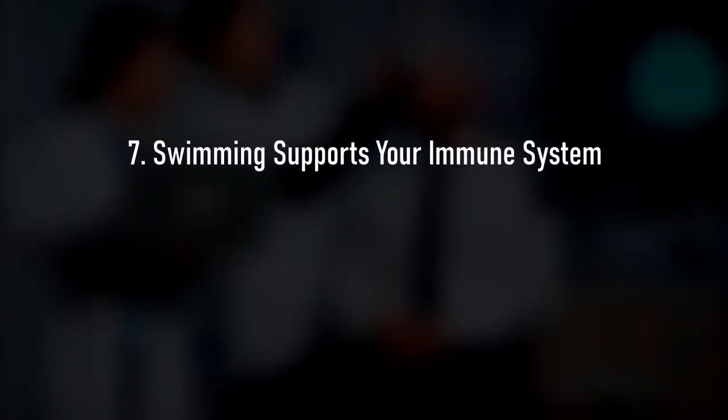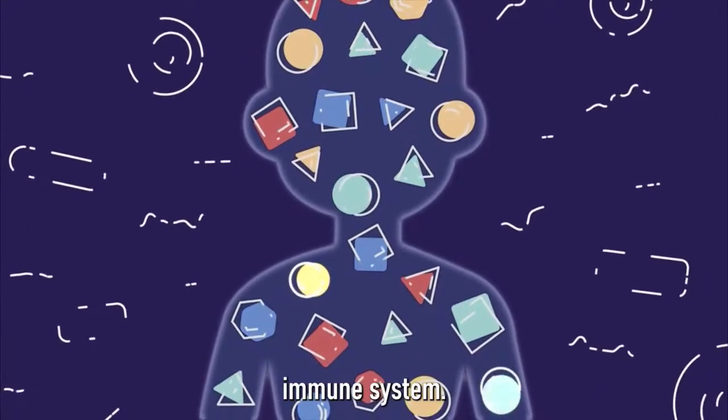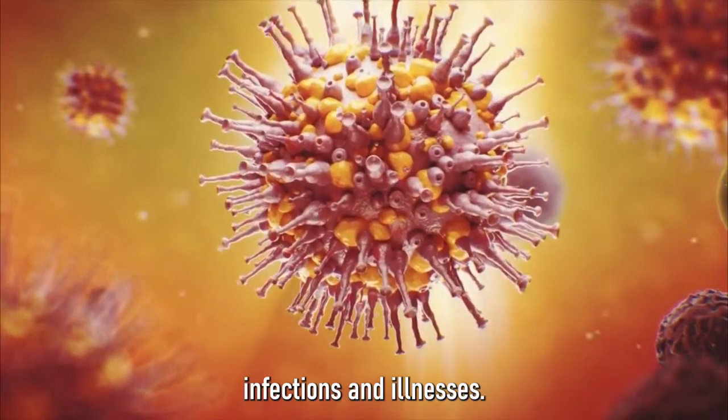7. Swimming supports your immune system. Swimming has several benefits that support a healthy immune system. It can boost your white blood cell count, which helps your body fight off infections and illnesses.